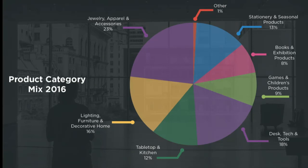Product mix. These are the percentages that Leigh touched on. You're looking at stationery products, really great notepads, pens, pencils, and books, quite small but mainly based around MoMA pubs, as they call it, MoMA publications, because they have a vast array of books. Children's products, 9%, that's the really important part. Desk, tech, and tools. Tech is becoming really important for them. We have everything from turntables through to headphones, through to objects that react to you, so that it tells you about the weather.